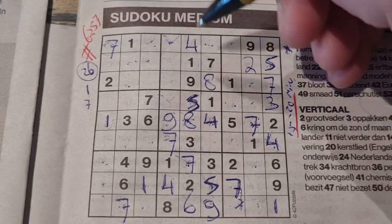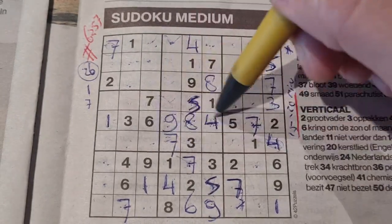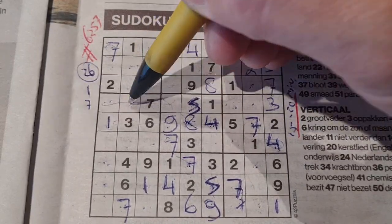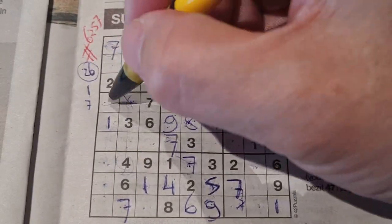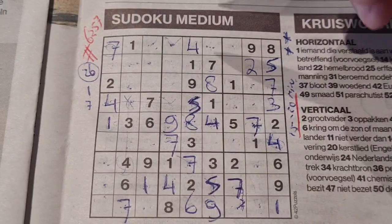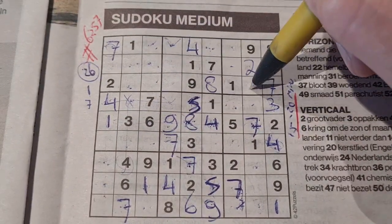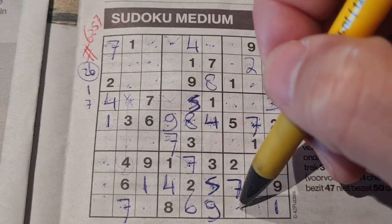Right, so we have a four in this row, four in the middle row, so in the row above, the only two places left for the four should be here or there. We see a four in the second column, no four there, four should be there.